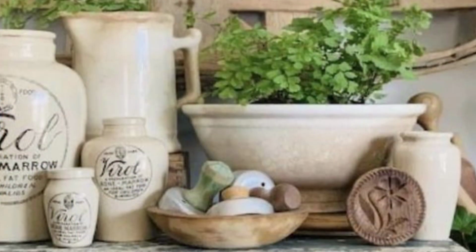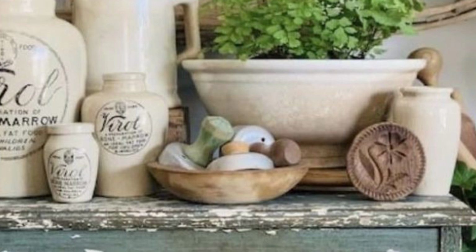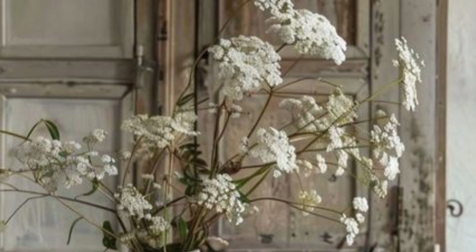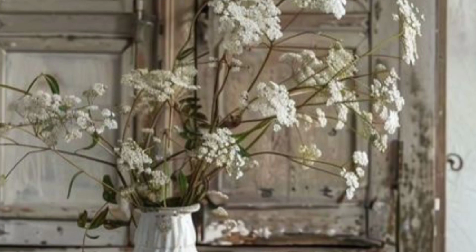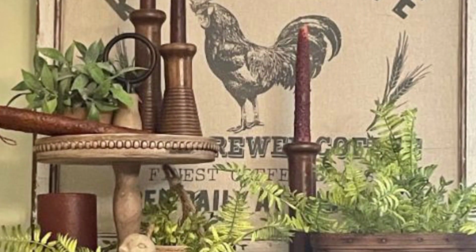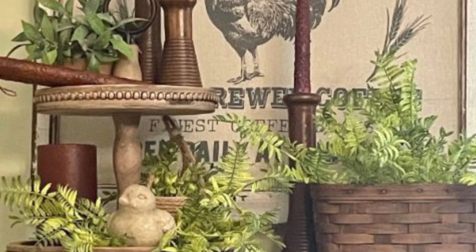Serving trays made from wood or metal are great for displaying food, especially when hosting gatherings. And if you enjoy baking, why not get a few cookie cutters in the shape of flowers? These little details go a long way in adding a beautiful spring touch.